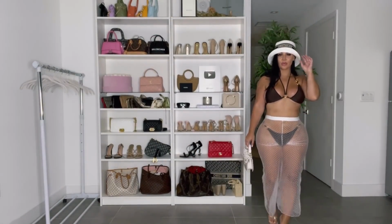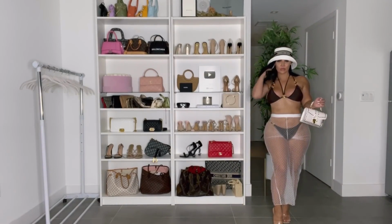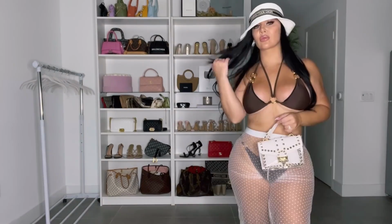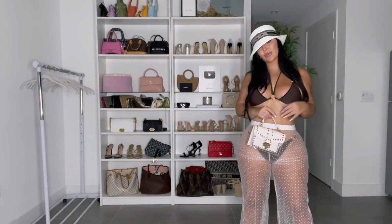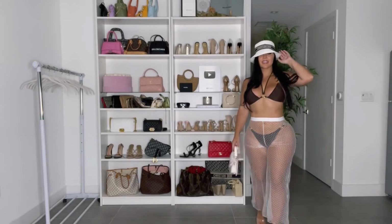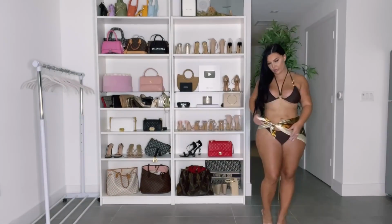For the first look, I'm styling this brown bikini and I added accessories to make this look pop. How to create your own personal look, even when you're going to the beach, I find it's very nice to show off your personal style for every occasion.